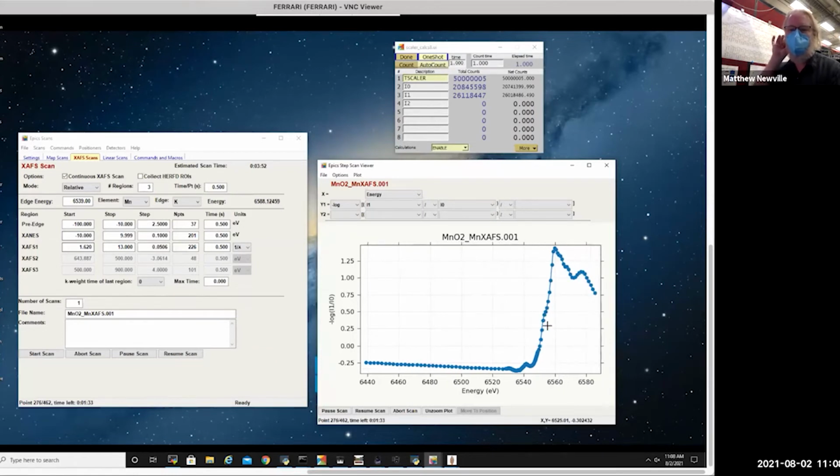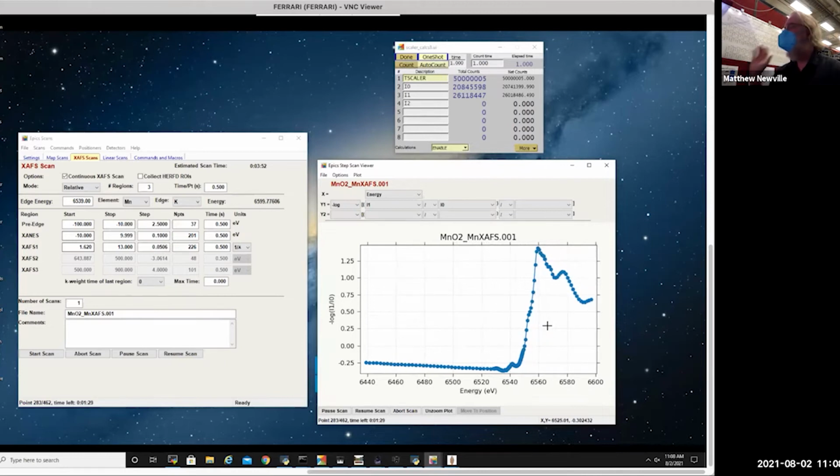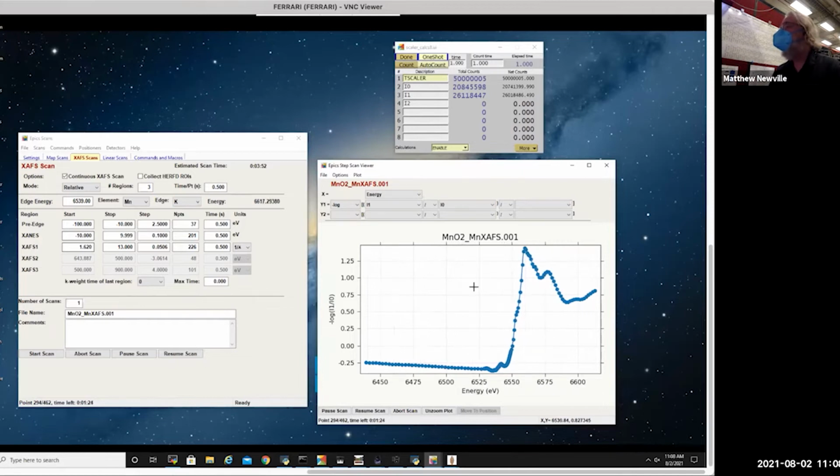I should have gone further up the edge and finer steps, I think. I'm not in love with that scan. I might do that scan again, going further up the edge and finer step, for 4+, especially.